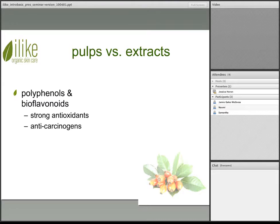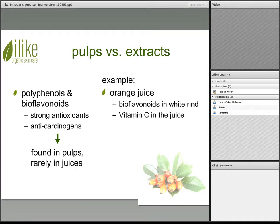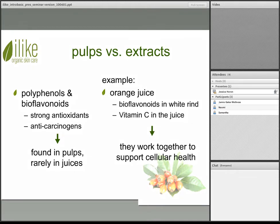So, what are the benefits of the polyphenols and the bioflavonoids that are found in the skins and the seeds and the pulps? They're strong antioxidants. They're also considered anti-carcinogens. They're found in the pulps and rarely found in the juices. So, for example, when you take an orange, within the peel or the rind, in that white part of the rind, you'll find the bioflavonoid content. And inside the juice, you have vitamin C. Those together support cellular health.